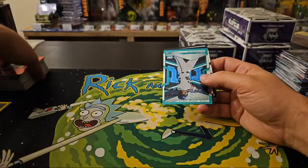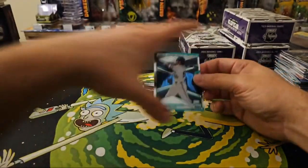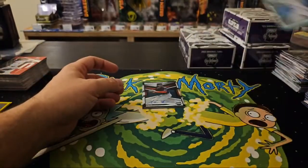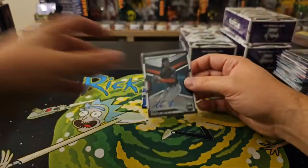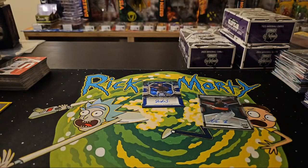Rhett Lauder for the Reds, Spellbound. Braden Taylor, $4.99 race. Nathan Zanzatello autograph for Boston. And I need to open up a pack. Open up a pack of top loaders.